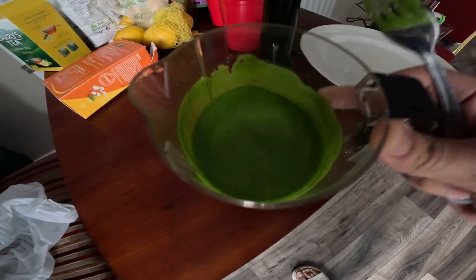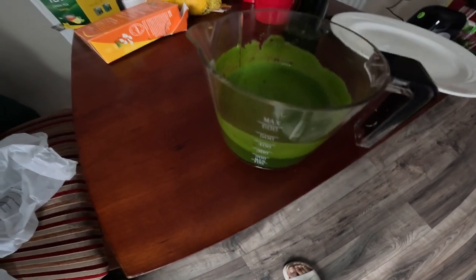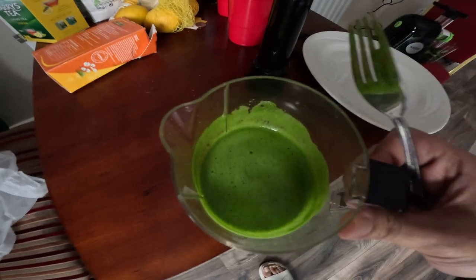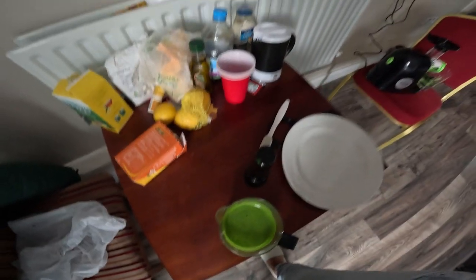Wow. I like my juice like this. I don't want to use a filter. You know what I mean? I like it with the pulp a little bit. It's much more nice and much more tasty, in my opinion. Some people don't like that. That's okay. All right, guys. So let's try out this amazing juice right here.